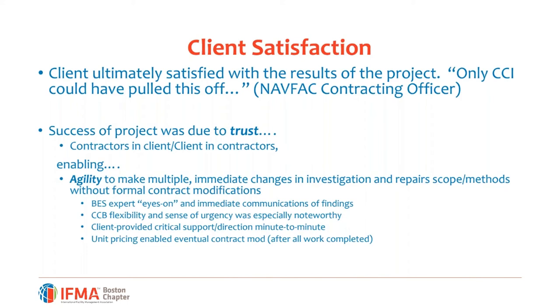So the speed was number one, and the second one was trust. The Navy had to have faith in the team that we could make these recommendations, Navy could buy into them, and we could begin the repairs right away. They did that. So the result of the speed and the trust was we were perfectly agile during a very compressed construction period, and we were able to wrap this thing up.